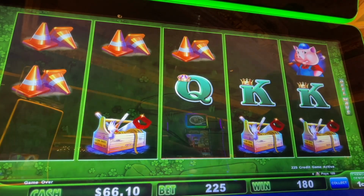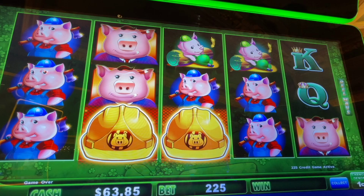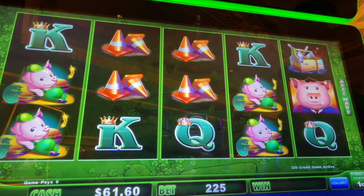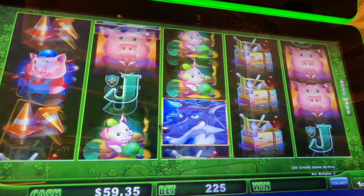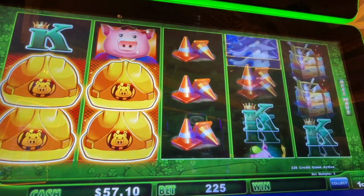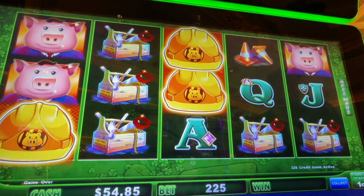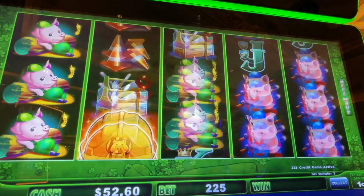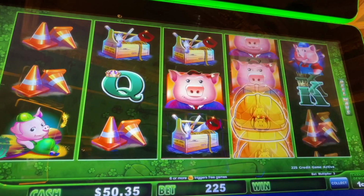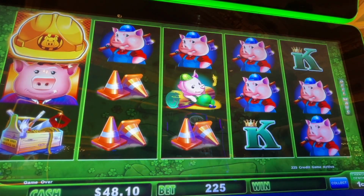We gotta get something over here. So that's the only way to get a bonus here, right? Yeah. The bonus, if I remember correctly, it was pretty fun, so hopefully we can get it. Let's see what happens. So we're down to 50. We're halfway. That one sounded a little more like boom.